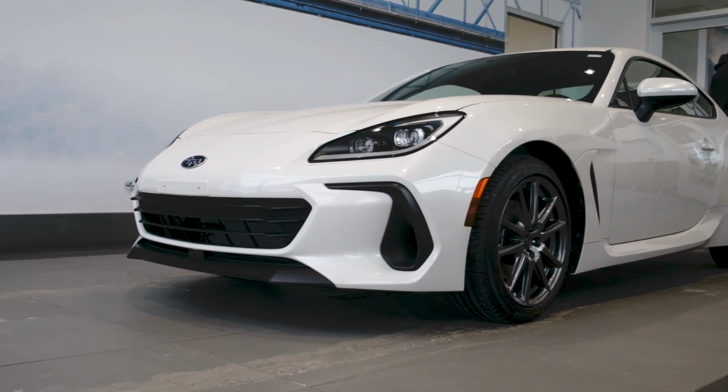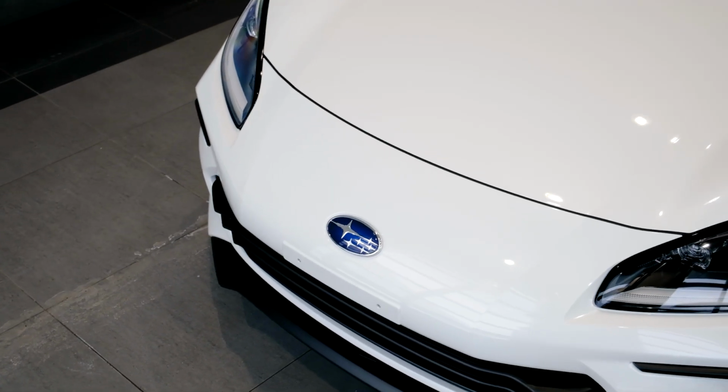Next up on the list is the styling. The car, at least in my opinion, looks great. I love the look of these new headlights. I know a lot of people don't like the taillights on this car, but I personally love it.